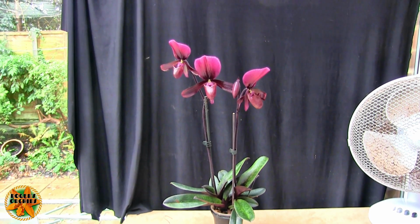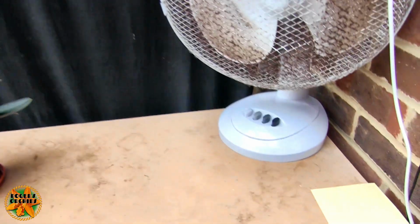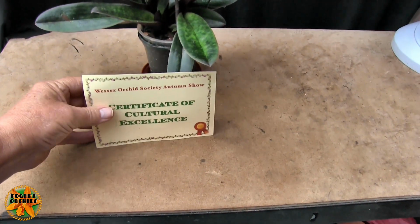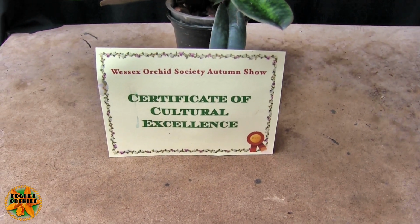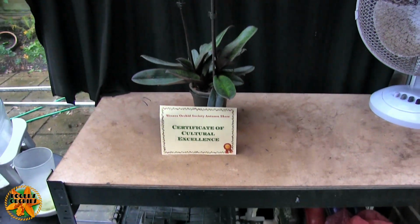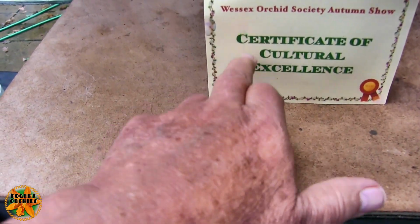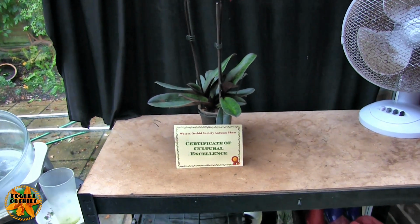And there's something a bit special. Well, it went to a show and came back with one of those. Yay! So yes, well pleased. Look, that's actually got wet there, and the colours run off the printer ink. Right, better keep that dry then.